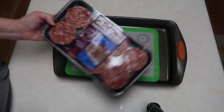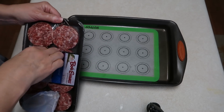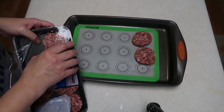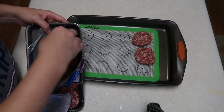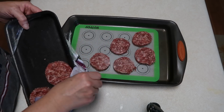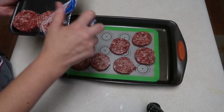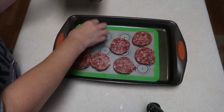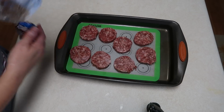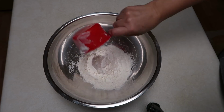And then I'm going to move on to making the sausage, like McGriddles, home version. So I'm just going to start putting my sausage on the pan so I can put it in the oven. And I'm just going to go on and bake that at 350 degrees until the sausage is done. Next, we're going to go on and make the pancakes.